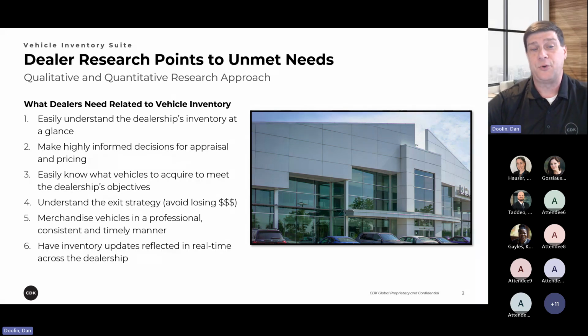Easily know what vehicles to acquire to meet dealerships' objectives. Now that can mean a lot of different things. That can mean what vehicles are selling well within your inventory or have sold well traditionally in your area. That could also mean looking at what the predictive forecast is going to be for the pricing of that vehicle. And we'll talk more about that in a few minutes. Understand the exit strategy. Avoid losing money. That's the name of the game, right? That one's pretty obvious. But helping you understand what your strategy should be and when to take action on that strategy based on the current market conditions that, as you know, can change very quickly.